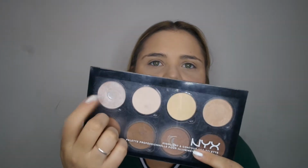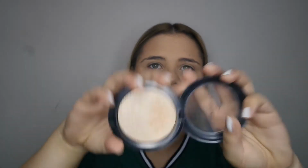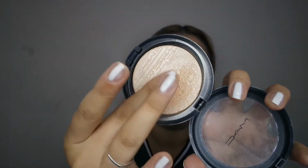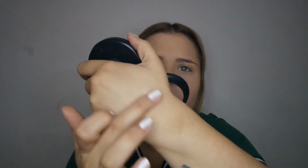Then for highlighting, normally I don't go in with this pinky shade. It shows up really grey on my skin, so I look like the Tin Man. So we're gonna skip that step, and I'm gonna go in with my MAC Skin Perfecting, this guy. This is the Extra Dimension Skin Finish in Double Gleam. It's a champagne-y shade, not golden, but like a rose gold champagne. As you can see, that's what it looks like. I usually go in with Soft and Gentle, but that one's now done after 2 or 3 years. So now I go in with this one.